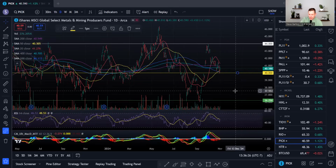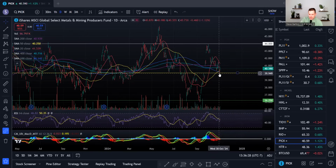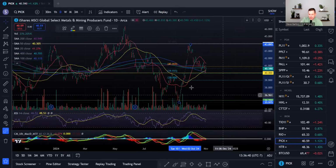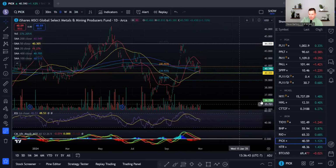And our favorite metals and mining ETF pick down 0.2% for the week. So if you had your limit order in there for $40, it hit on Thursday. Congratulations. You're in. Also kind of lines up with an interesting retracement. You guys can probably already see this now without me drawing it, but boom, hit right there on the 50% mark. Next limit order down there, I would put at 36.25 for a stink bid.